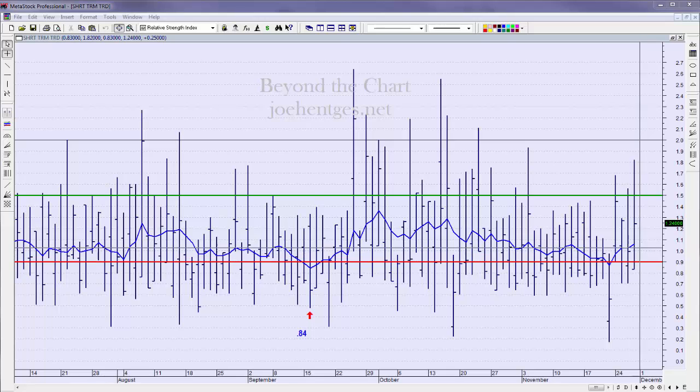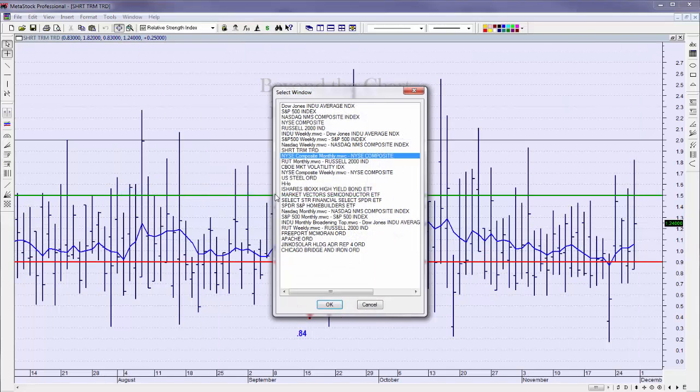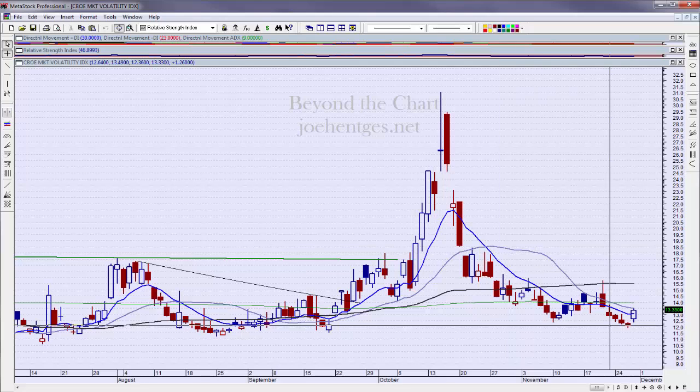Okay, short-term trading index, right in the middle, just like it has been trading. It really is not showing extreme. We do get that little bit of an extreme right there, but it wasn't as much as we got back in September. And the volatility index, the CBOE volatility index.